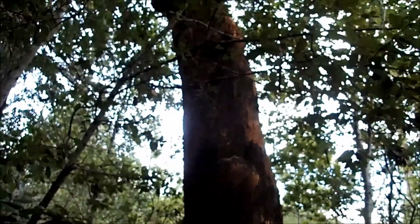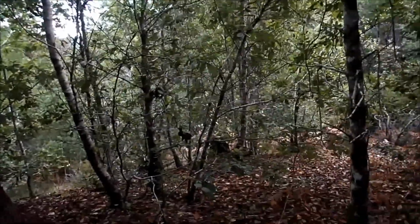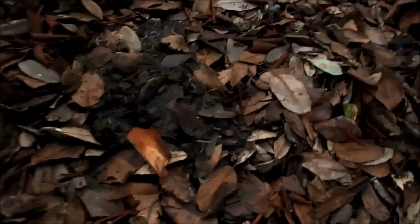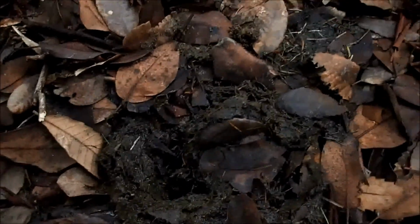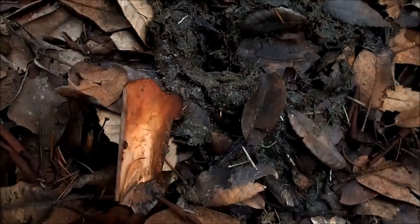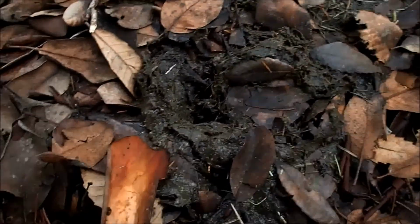Here's a pretty cool madrone tree. The madrone I'm looking for, the property boundary, is a madrone that has an old blaze mark on it. But I'm not going to find it here today. I also found this bear scat at the base of the madrone. Looks like it's a little old, it's aged. So there's some grasses in it, it looks like. Probably from the spring, because it's got grasses in it.